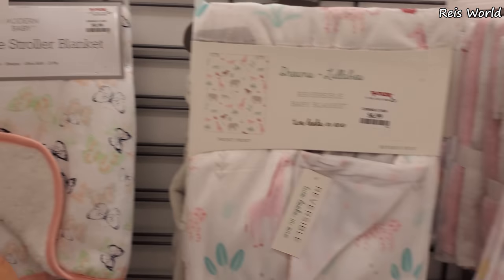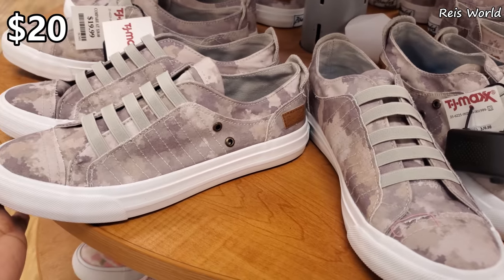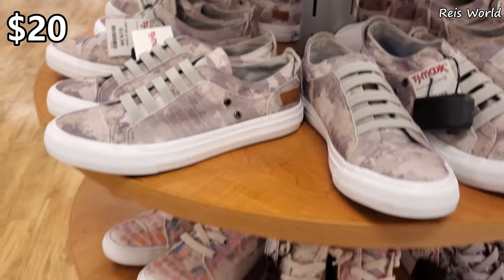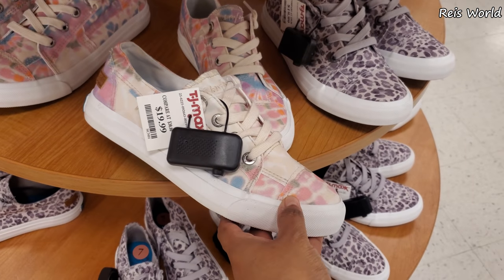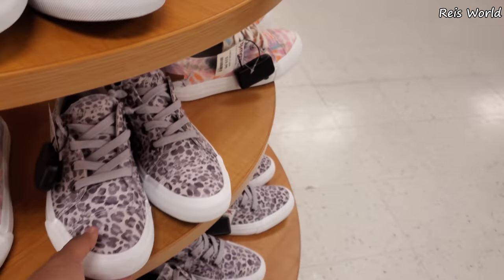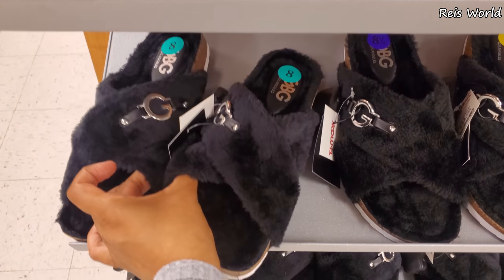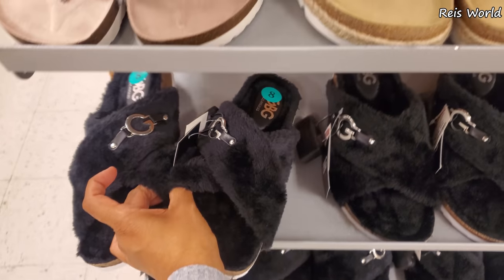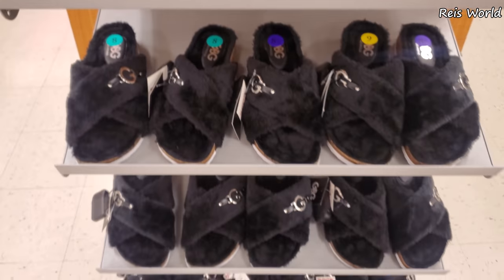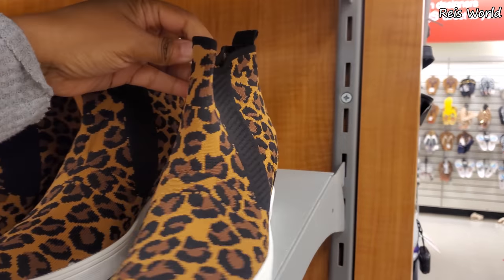Those are really soft. Oh, look at that butterfly for 10. Blowfish is 20. Have kind of like that camo print, and more of the groovy tie-dye for 20, and kind of like maybe a pink leopard. Jeep, I guess, 25. You had that silver G buckle. Plenty of gas, 25, by Mia, M-I-A.